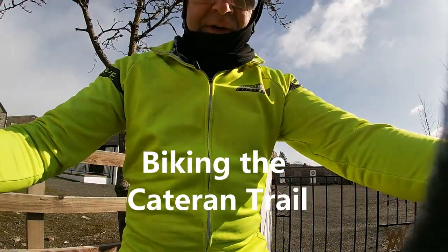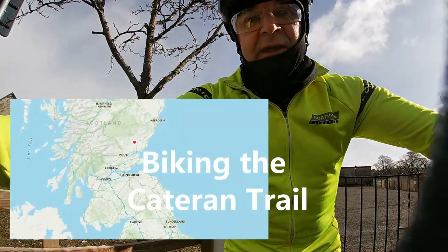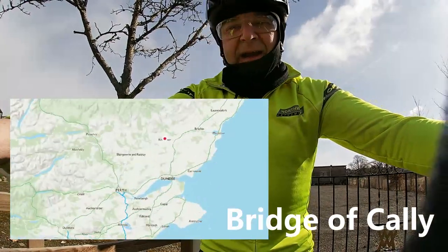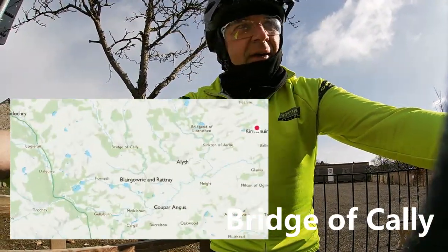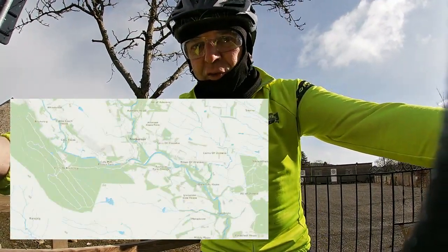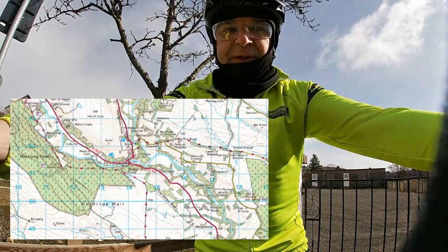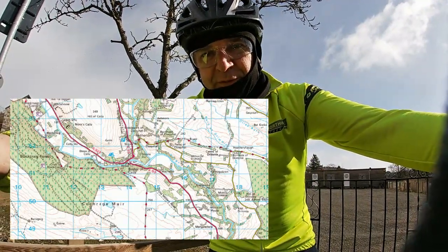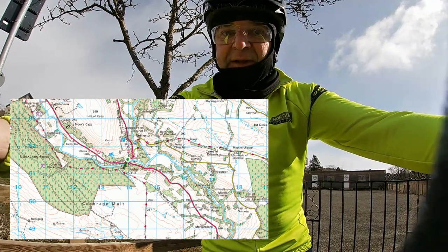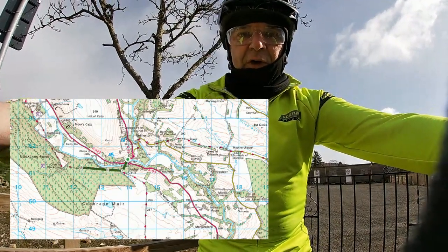Right, we're in Bridge of Cally today. We're taking 2 days on the Cateran Trail. It looks like summer, but it's actually going to be more like -4 or -5 tonight. So it's a cold one. We'll see how we get on camping. We'll be on and off the trail a couple of times using the road when it suits us. Big climb today into Glen Shee. We'll see how we get on.